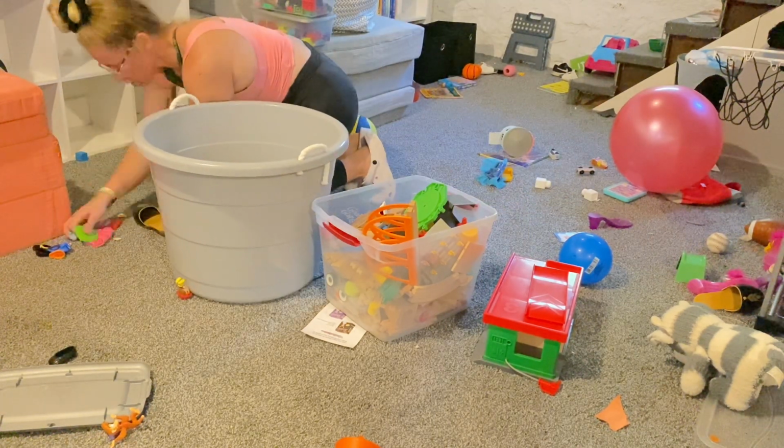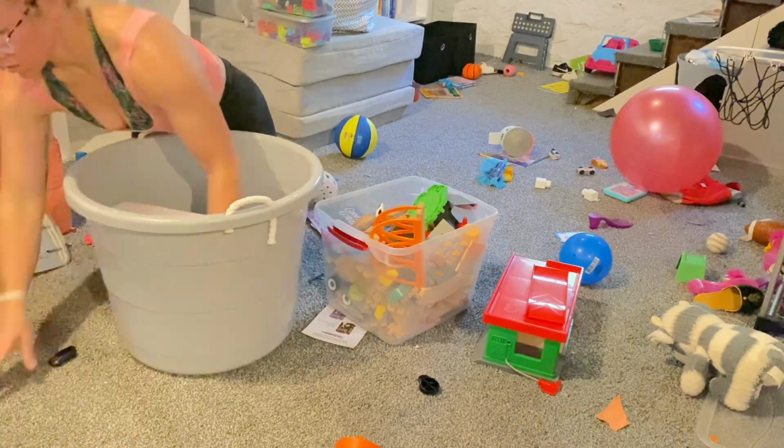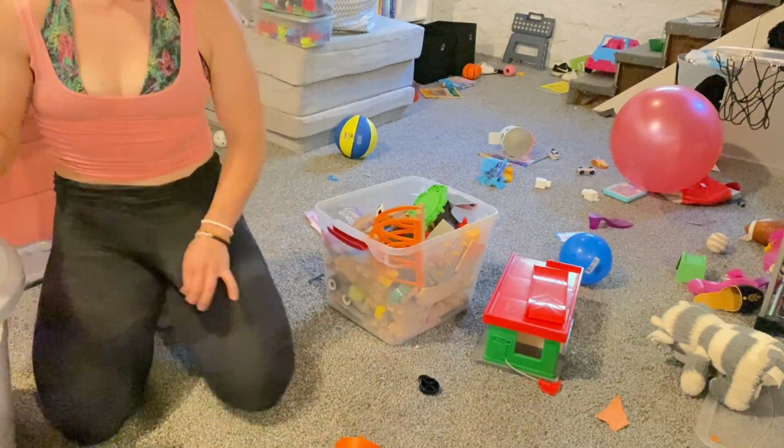It truly does have to get worse before it gets better. I had been cleaning for so long at this point, and it still barely looks like I did anything.